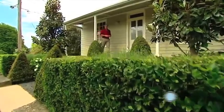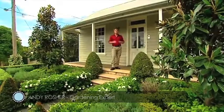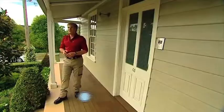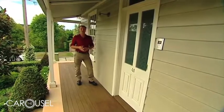Yes, it is a stunning garden and a great entrance to any home. Let me show you some quick, simple, easy ideas how to spruce up the front of your house. It's looking a little plain here, but with some colour we can really liven it up.